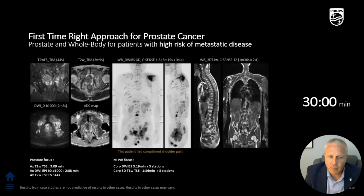And having speed also has the advantage of maybe being able to add something in. You can see in 30 minutes they were able to acquire several standard images and also do what's called DWIBS, which gives you sort of a PET-like image, a diffusion-weighted imaging with background suppression, whole body, to find maybe places where this patient has high risk of metastatic disease, where those mets may have gone to.